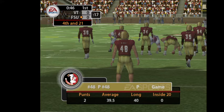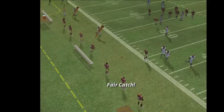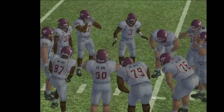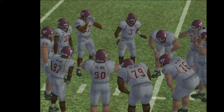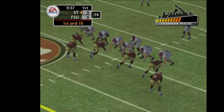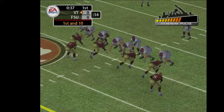Gets it off. Number 20 calls for the fair catch. So the offense takes over, and the last time they had the ball, they had a tough time getting anything going. They'll set up shop at the 44. Florida State brings in the nickel here. He lobs it right side, and it's caught.